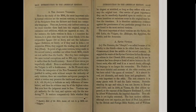It matters comparatively little whether they be elegant or wretched, so long as they reflect with accuracy the original text. One service of great importance they can be manifestly depended upon to render, to tell where insertions or omissions occur in the original text before the translator. It is therefore satisfactory evidence against the genuineness of any particular passage that it is not found in the most ancient versions. The most important of these versions are the Syriac, the Old Latin, the Vulgate, the Ethiopic, the Egyptian, the Gothic, and the Armenian.